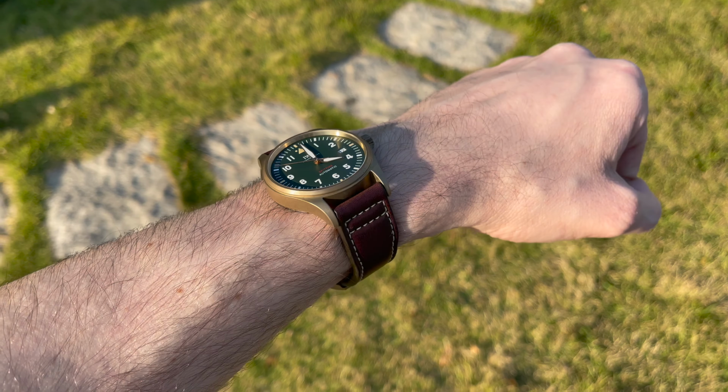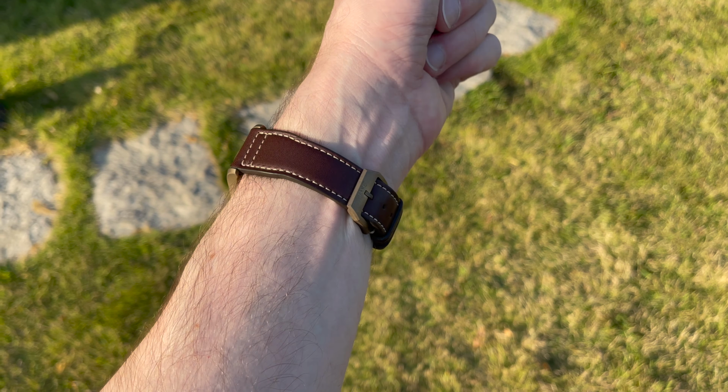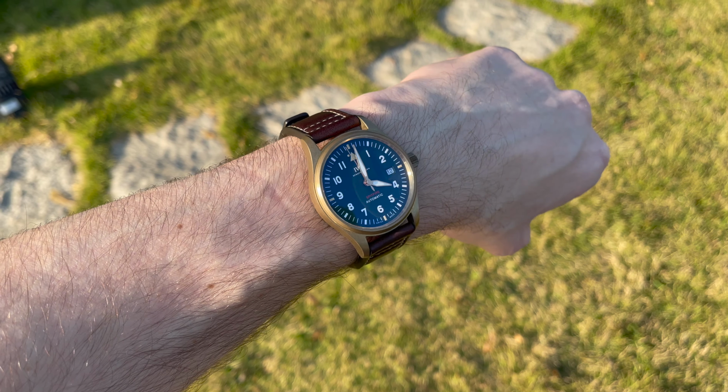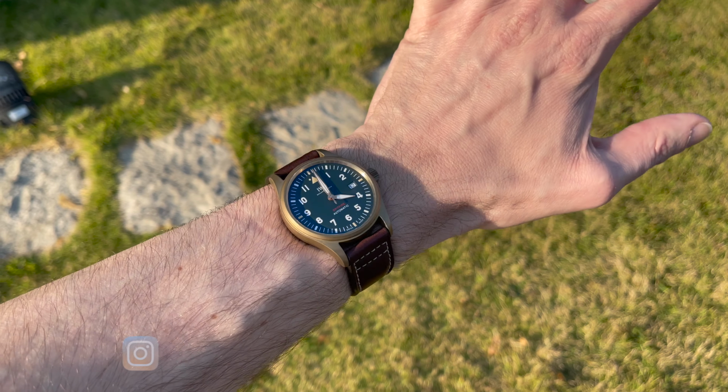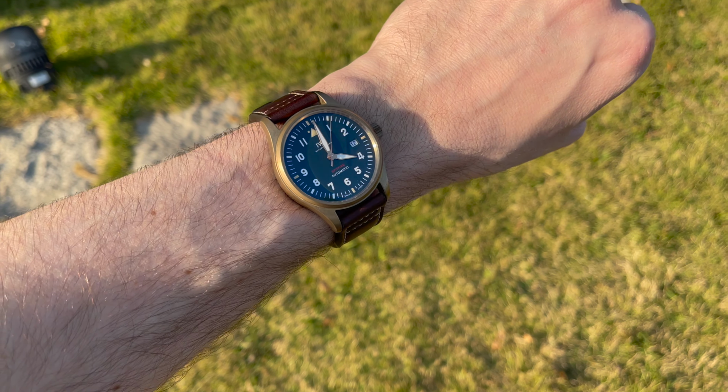So in conclusion, first, I realized that I just forgot to do a wrist shot. So here's the wrist roll for you. This is how it wears on my 6.75 inch, 17 centimeter wrist. It wears very well, very light, very thin, very comfortable. I think I'm quite happy with it.